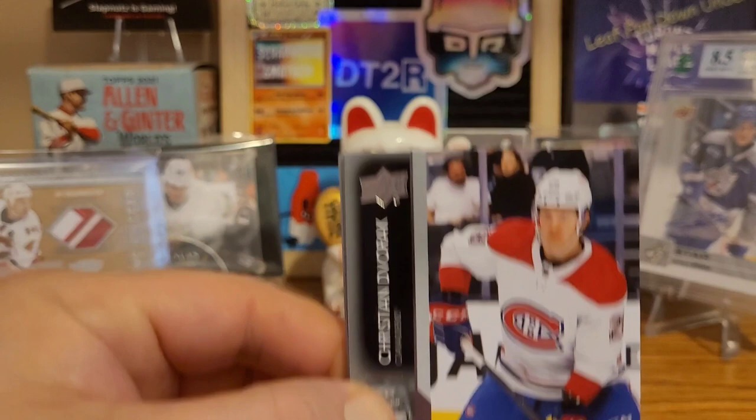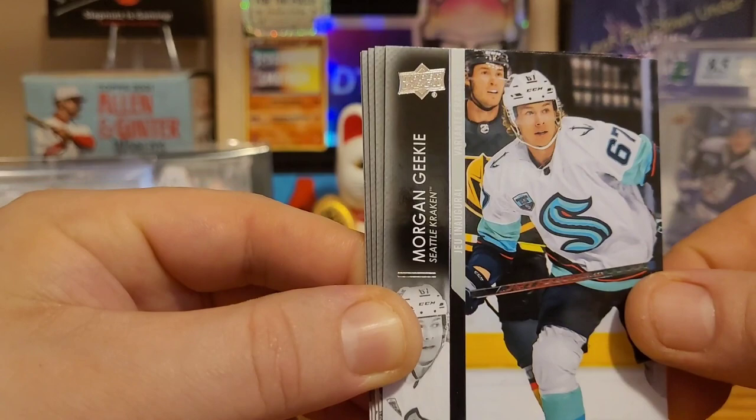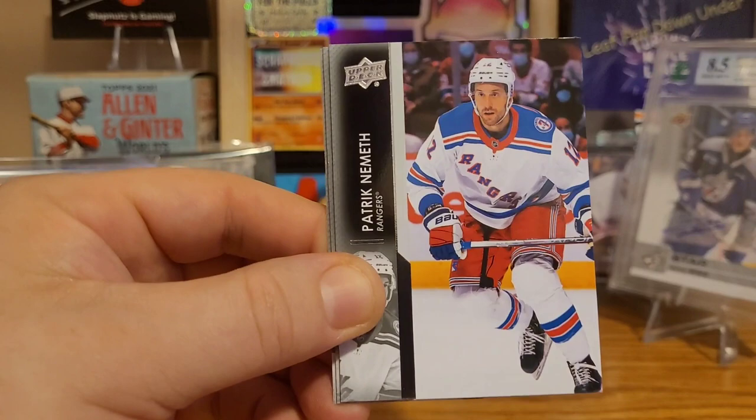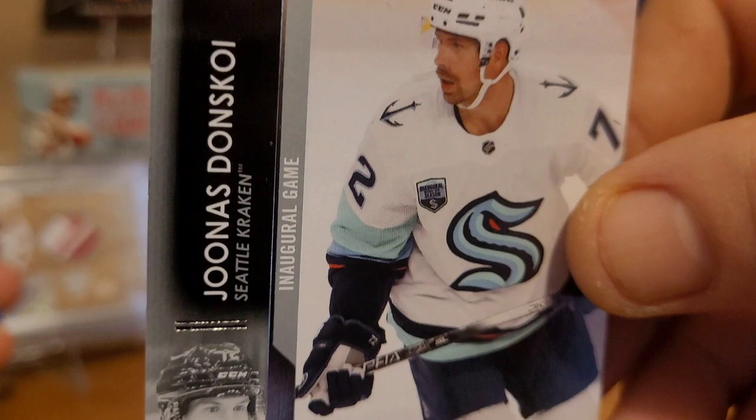Okay, Christian Dvorak, Adam Fox, Jonas Donskoi. This is a French variant of Morgan Geekie, so there's our French card. We have Jason Dickinson, Patrik Nemeth, Robert Hagg, and John Merrill. Just noticing this now, I don't know if it said this on all the Kraken cards from this year, but it says inaugural game on that one there. We'll see.